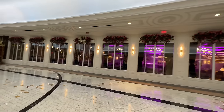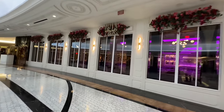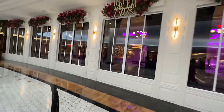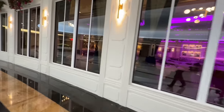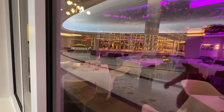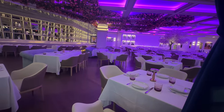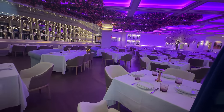And this is actually Villa Azure. This is a brand new place here. And you can see it looks like some kind of fine dining in there. It's really nice. Inside, it's big. Yeah, it's a big space. Really big space. It's beautiful. So let's see if there's a menu or something.